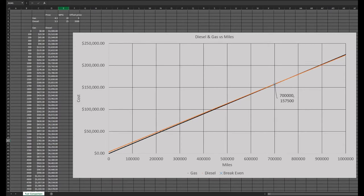And in the long term, it really doesn't make a difference for cost of fuel alone, because I don't think you'll get 700,000 miles out of the truck before you sell it. And in my case, the benefits of higher torque and hopefully longevity outweigh the little bit of cost I would save by getting the gas engine.